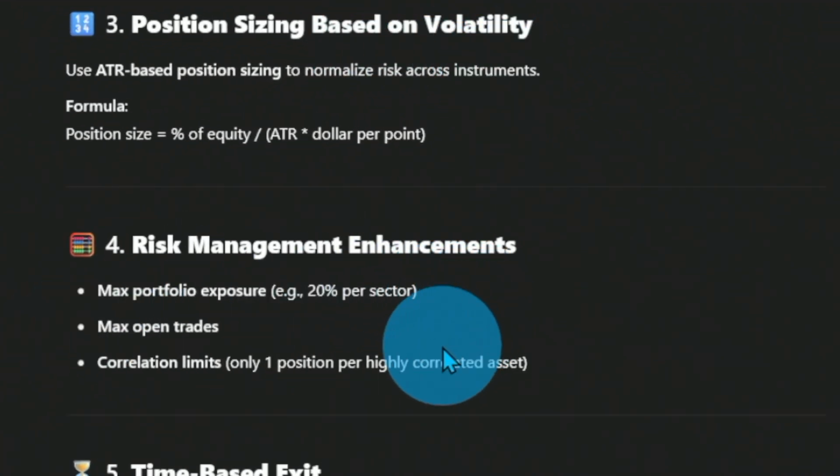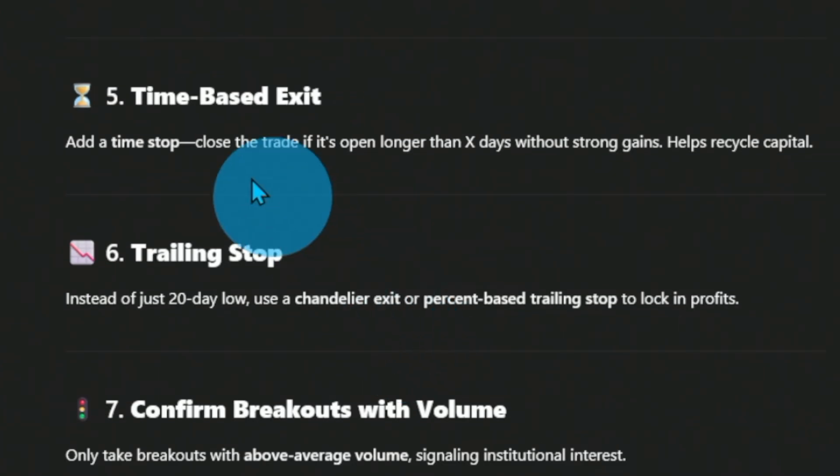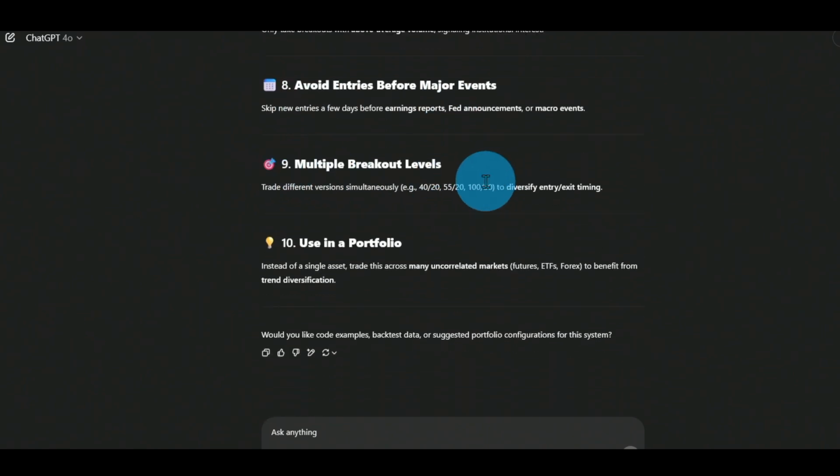Risk management enhancement to correlated markets. And adding a time-based exit. So if you don't make money within 10 bars, 20 bars, you should exit. Trailing stop. Volume filter. Avoid entries before major events. Multiple breakout levels. And use in a portfolio. Now I have many videos on the channel using filters, so I thought we should use something new in this video. So I will focus on point 9 and point 10.